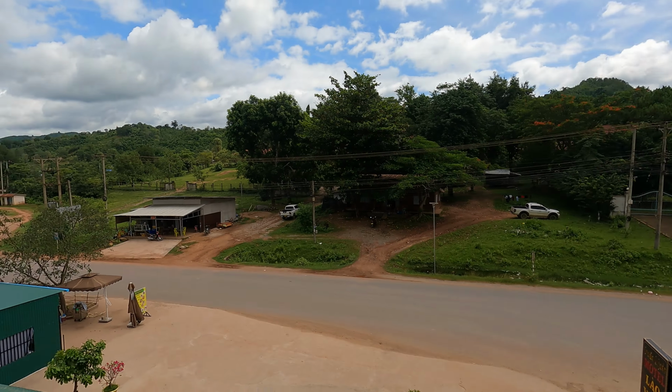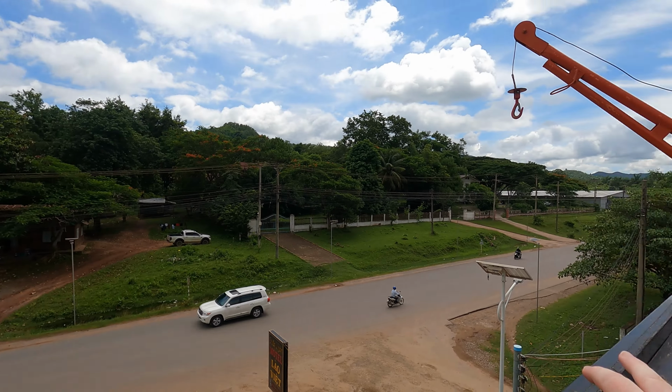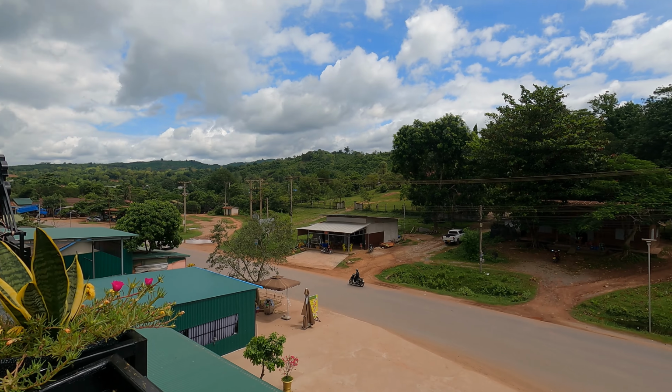So we are currently right here waiting for our visas to be finished processing. Supposedly it's supposed to be another 2 hours. So we're up here on this hotel or motel rooftop with a nice little view. This is Laos. This is my first time in this country. So now I'm officially in my 19th country of my life.